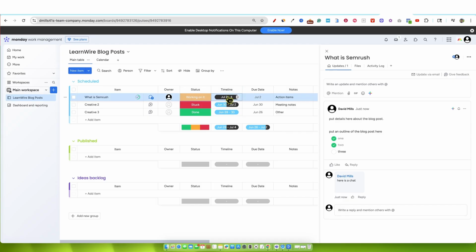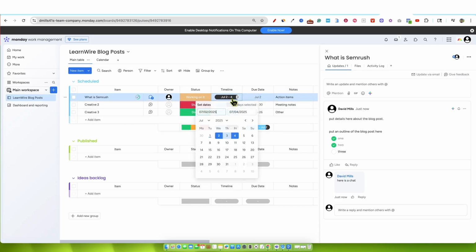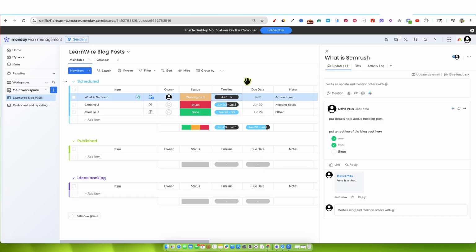We have a timeline we can easily change with a calendar of when this is going to be due. It's due in 3 days max. You can do a time range or just say this is due on July 5th. So I'm just going to highlight July 5th right there. And then you can have the start date, so July 1st, and it's always going to go by the last day that you have selected. So we have 5 days to get this blog post done.